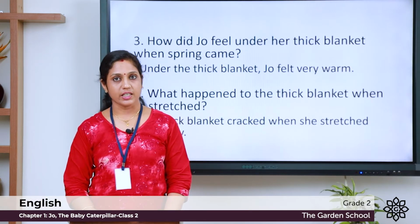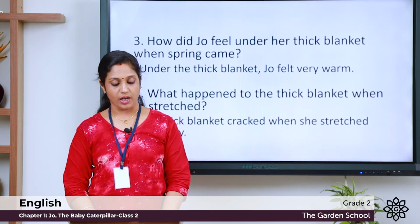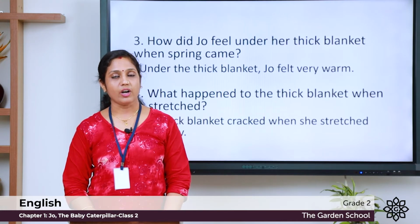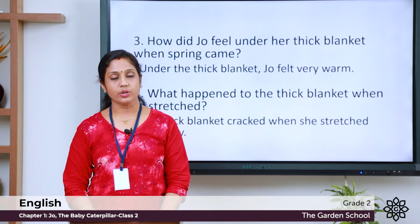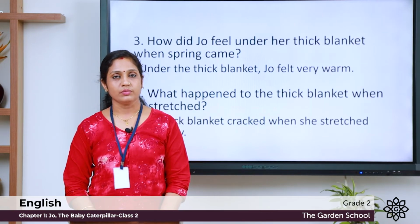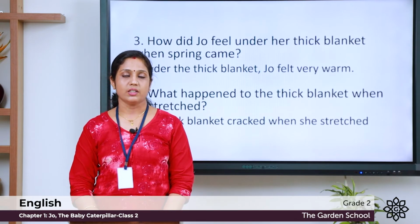Next, it's duck, and the young one of a duck is called a duckling. So, draw a line to A. Elephant. The young one of an elephant is called calf. So, draw a line to E. So, hope you have done with this.